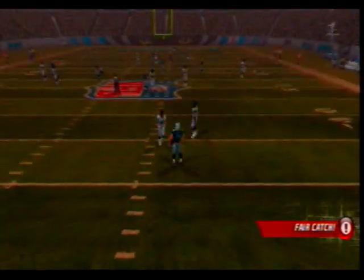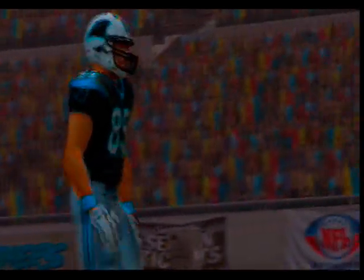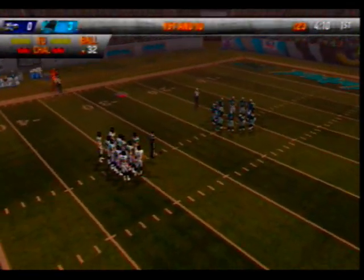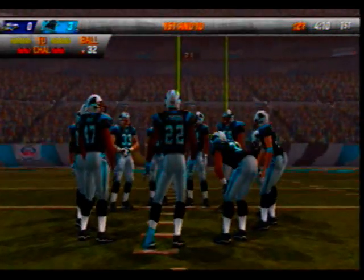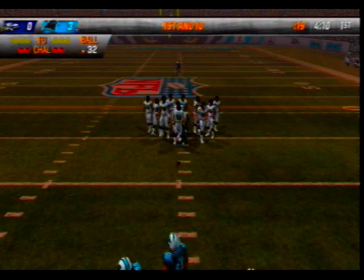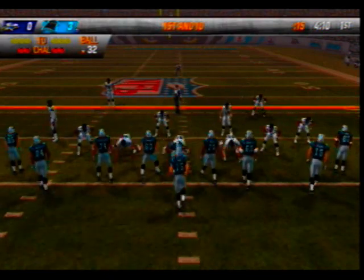He's waving for the fair catch. Fair catch made at the 32-yard line. So they have first and 10 here, at the 32-yard line. First and 10.